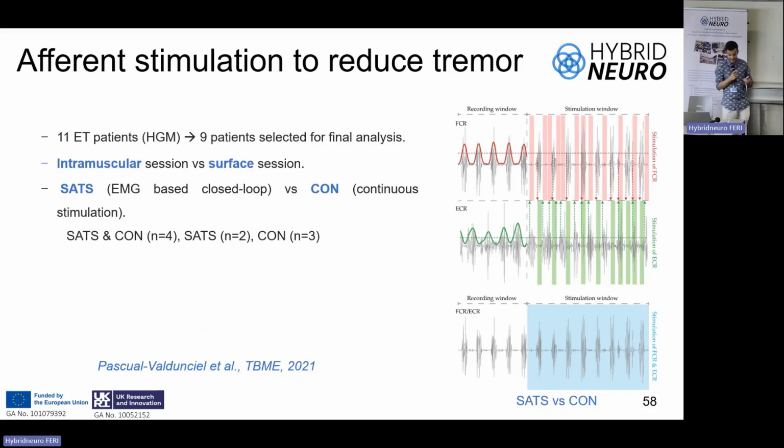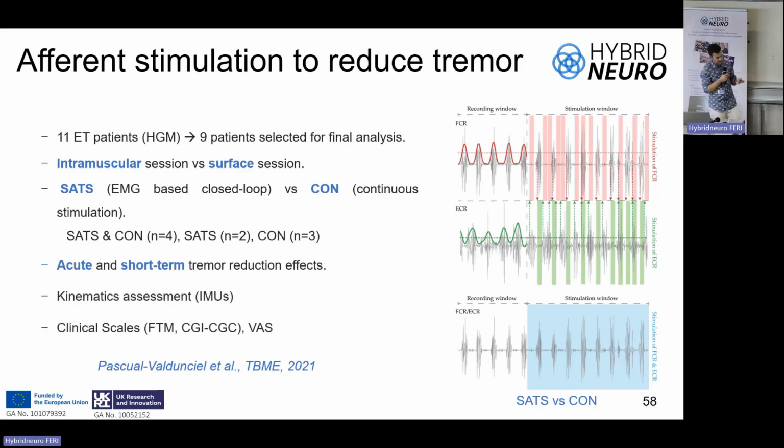We had one session with intramuscular stimulation that presumably would allow us to stimulate just the 1E fibers. And we have another session with surface stimulation. We have a closed loop system working in some of the sessions, and another condition called continuous stimulation. In this case it was 2 seconds of stimulation at 100 Hertz, no closed loop, nothing, completely blind stimulation as a control. And we measured acute and short-term effects with kinematics and also clinical scales.